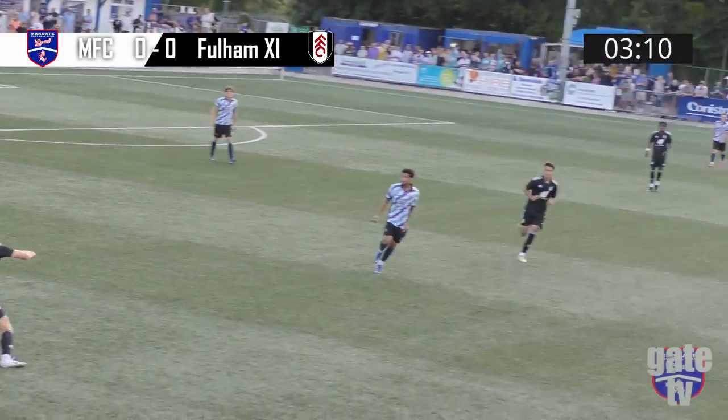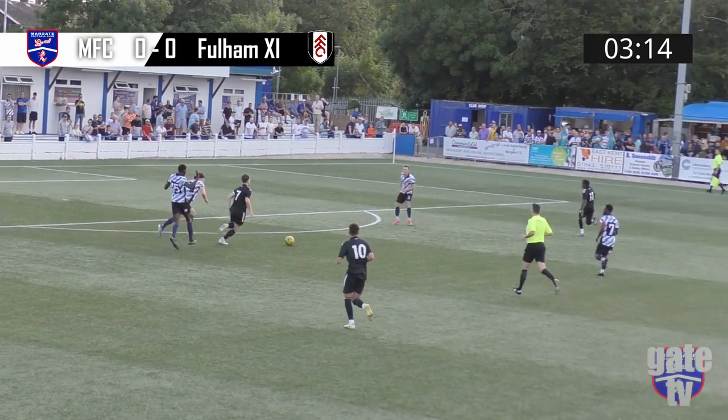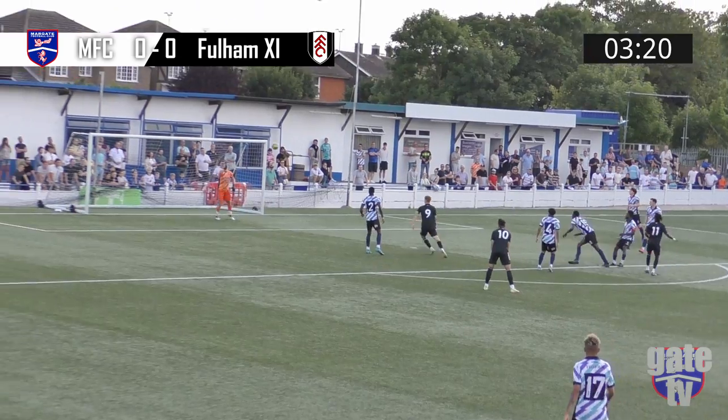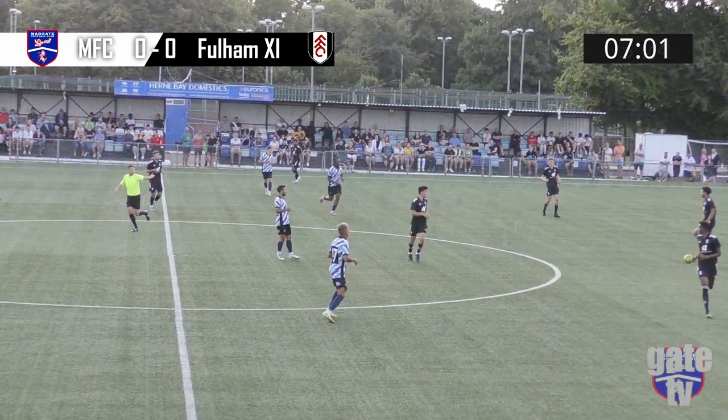Welcome to Hartsdown Park, where Premier League Fulham face Margate in their latest pre-season friendly. And the Blues were up against it in the early moments as Jay Williams pinched the ball before finding the feet of former Gate player Marshall Godo, who saw his early effort deflected over the bar.